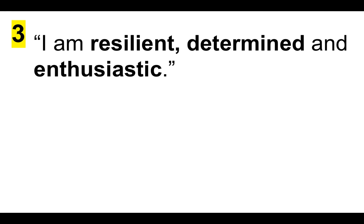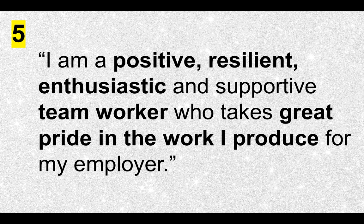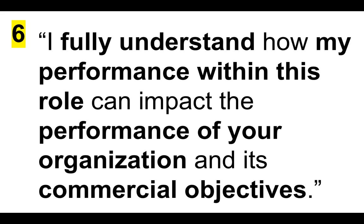Number 3, I am resilient, determined and enthusiastic. Number 4, I am someone who accepts feedback positively with a view to continually improving and developing within my work. Number 5, I am a positive, resilient, enthusiastic and supportive team worker who takes great pride in the work I produce for my employer.